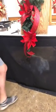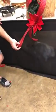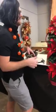Another tip I want to give you is if you do a teardrop and you want it to be longer, but the actual PVC is not long enough, you can take your ribbon and leave your tails long like I have here. That gives you length on your teardrop and makes it appear to be longer than it actually is. Okay? Alright, so now we're going to go back with some red balls.